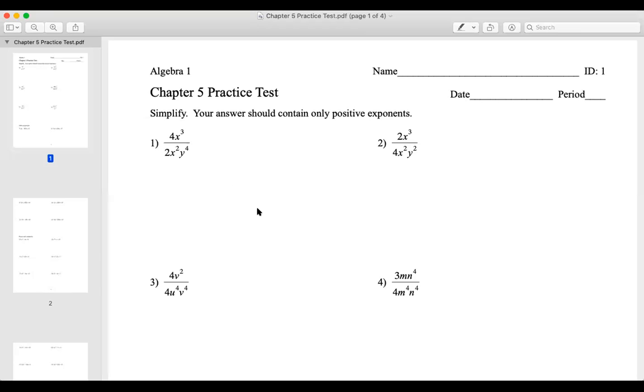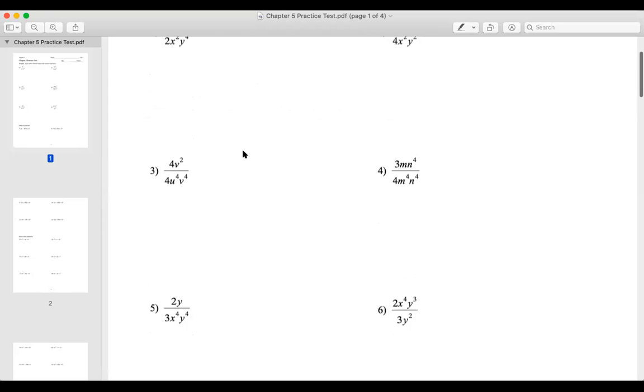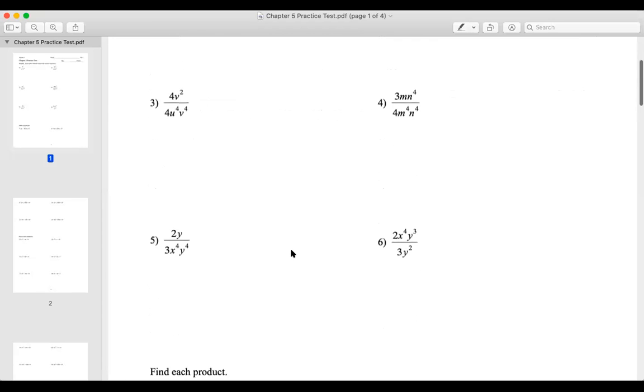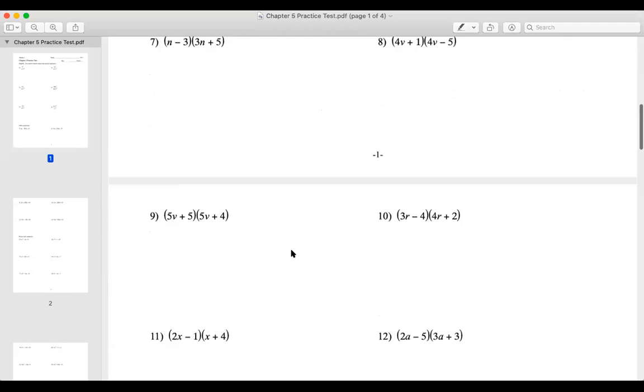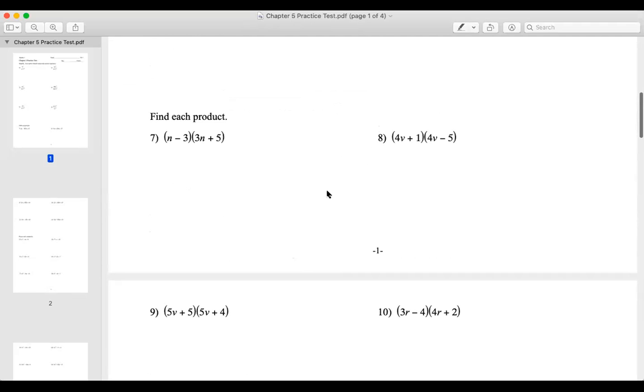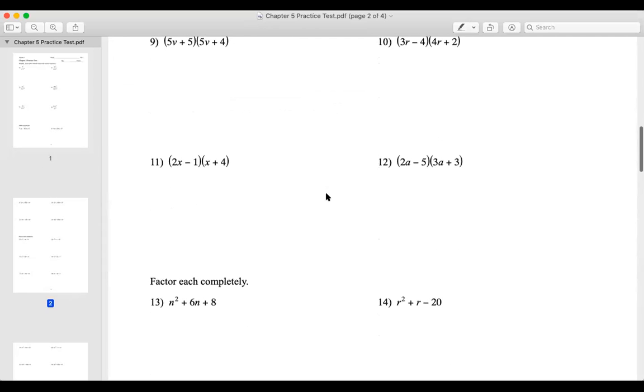Okay, you should see the practice test. Now what I'll do is I'll work through one of it. Now notice in section 1, that's questions 1 through 6. It's asking you basically to reduce the fraction to simplify it. Questions 7 through 12, it's asking you to just multiply the two binomials. You guys should all get those right.